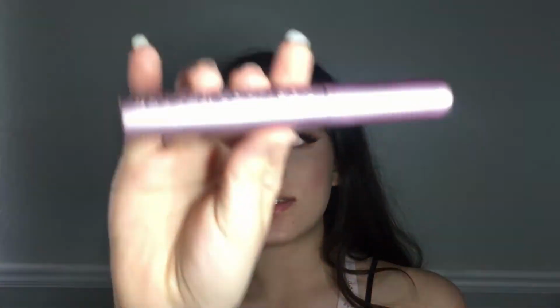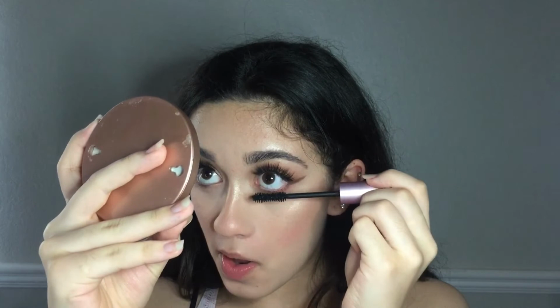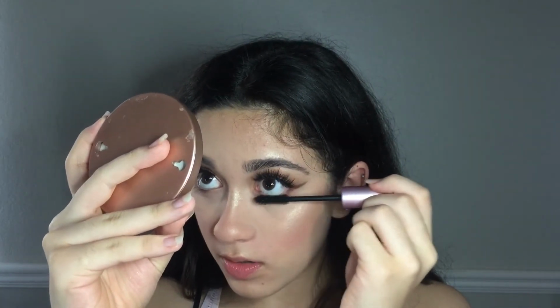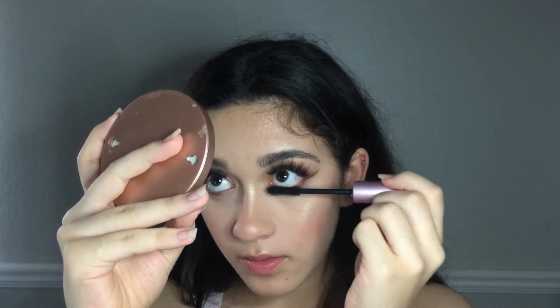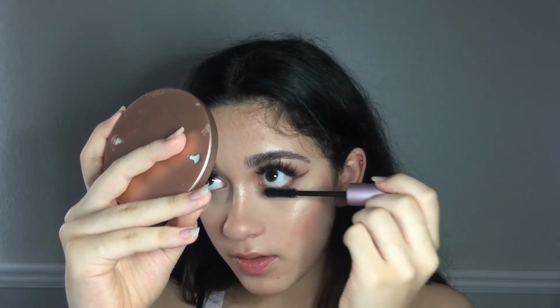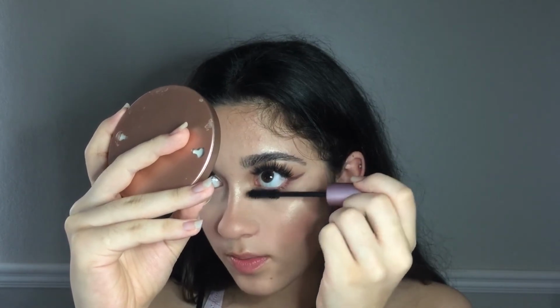So my favorite mascara at the moment is the Too Faced Better Than Sex mascara. So I'm going to go on the bottom first, and I just swivel. I go to the right and to the left to get all the product on there. And I just readjust them to where they need to be.